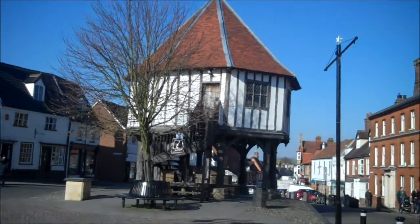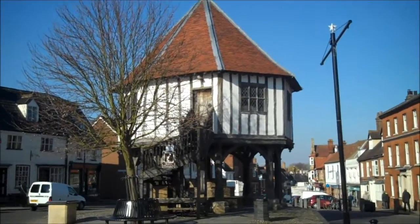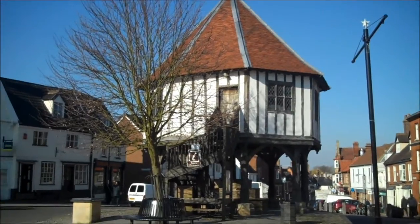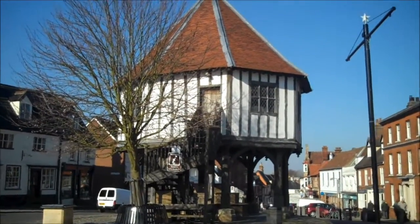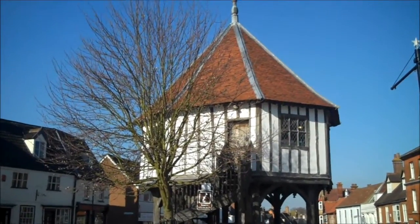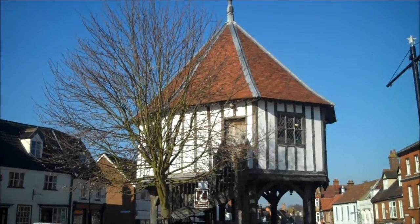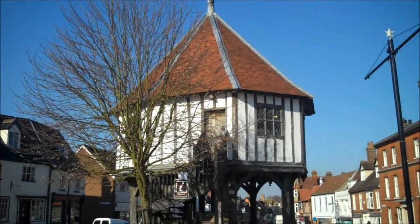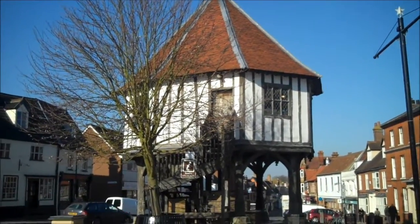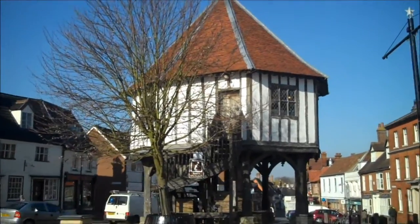So this very attractive market cross dates from after the fire, which took place in 1615. It was built as the office of the clerk, and the clerk obviously would decide when and where people traded. And I can remember when I had a stall on the market and how the person in charge really decided who went where and what and all the rest of it. And that was in the late 1980s, beginning 1990s. And I'm sure then it was much stricter with the bells being rung so when people could start selling things and things of this nature.